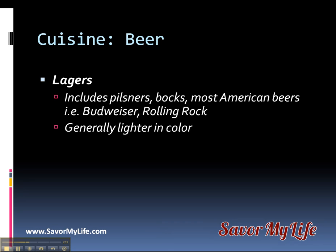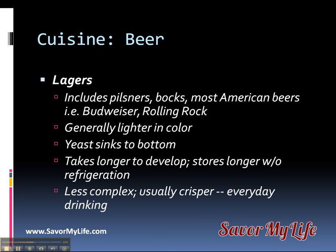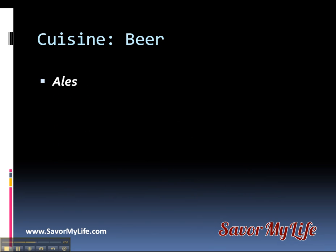Generally lighter in color, kind of more pale or golden brown. The yeast that goes into it sinks to the bottom, and that's why they call it a bottom fermenting beer. It takes longer to actually make it for it to develop, but it stores longer without any refrigeration. It's typically a less complex, crisper, just easy to drink beer. That's why it's so popular, and you can find it all over the place.